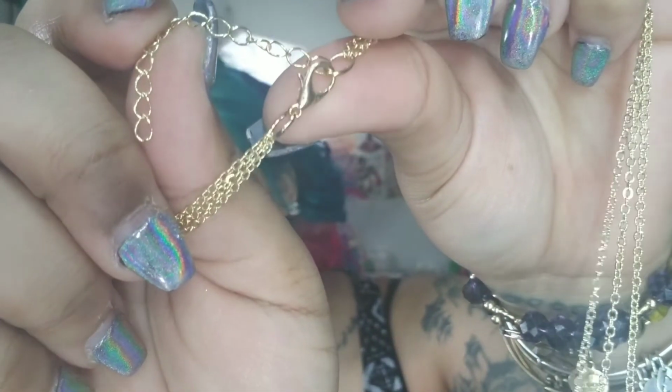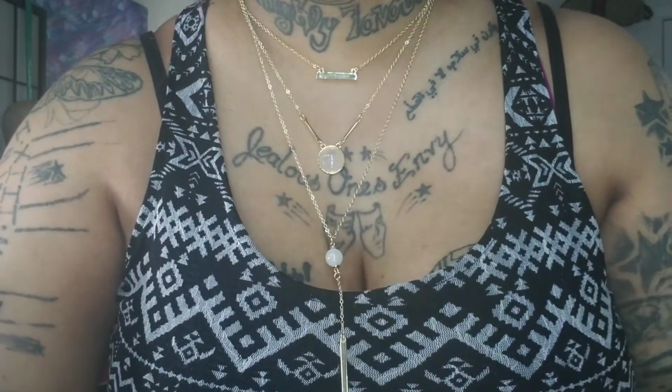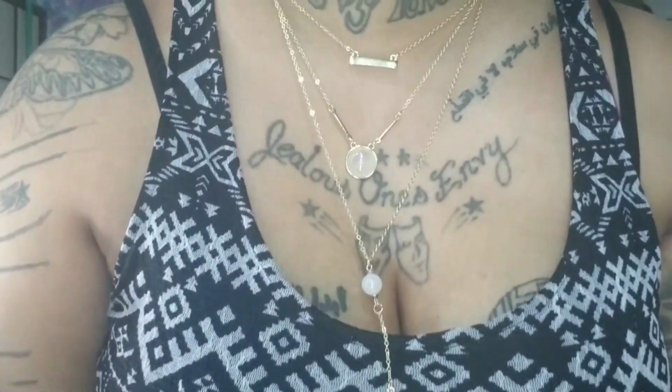So I am going to open this up. All right, so it does have the lobster clasps, as you can see there, and it has the adjustable rings. And of course, I'm going to try it on. That's why my neck is bare. I'm putting it in the very last loop, and I'm going to stand so your lovies can see. And it looks like that. Very pretty.